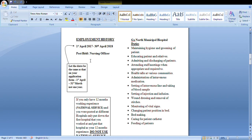When it comes to post held, use a nursing officer or staff nurse. For some of you, your potential employer requires you to fill an application form. Please, the dates which you use on your CV here, please use those same dates in the application form.